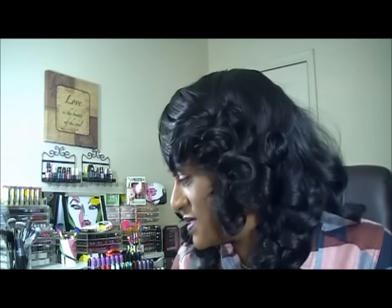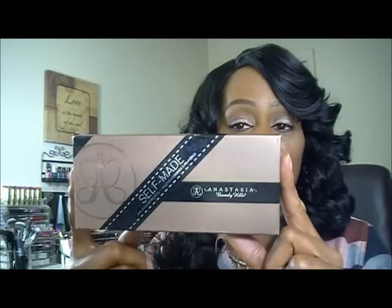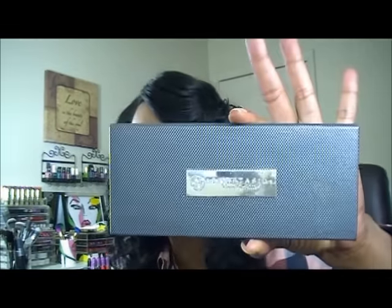So I got that. And then the next thing that I want to show you guys really quickly is Anastasia Beverly Hills brought out another palette, and you know, she makes some really amazing palettes, and the price is very economical. And this year she just brought out the Self-Made palette, and I have pretty much all of her palettes. And this one retailed for $35. It looks like this.